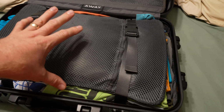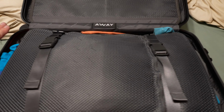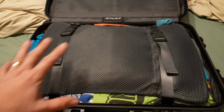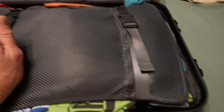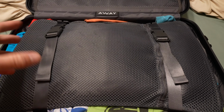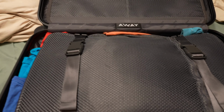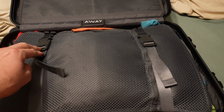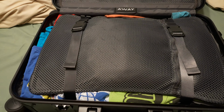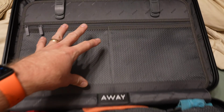It definitely doesn't come packed down quite as much in terms of level with the edge as my Rimowa, because, again, the Rimowa is slightly larger, but this compression system with these 2 straps works very, very well. It just takes a little more work to get it to compress, whereas the Rimowa is kind of a one and done. I'm actually very impressed by that. It works quite well.